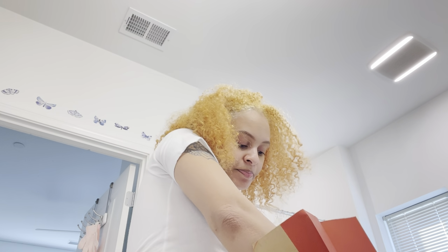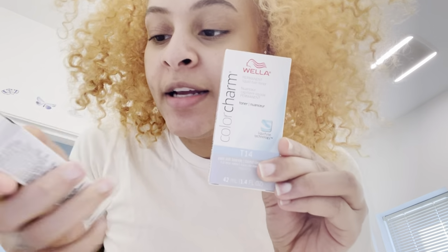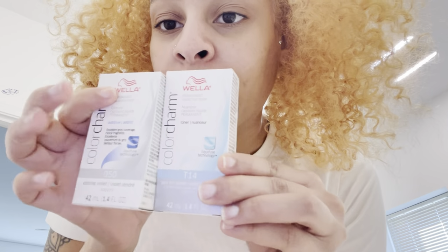I grabbed one of these even though I have it already, but it's a sensitive scalp protector in the color Brilliance. Yeah, scalp protector, whatever. So I'm using that. And then I got the Wella T14 and the Wella 050. I'm going to be mixing these two.